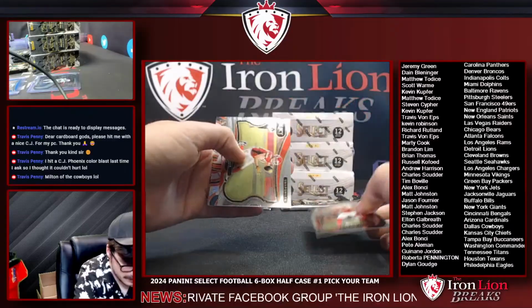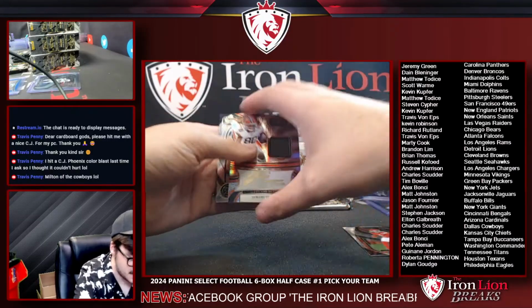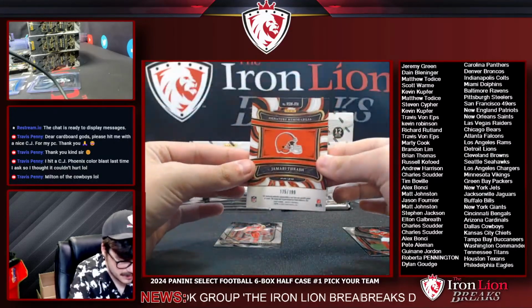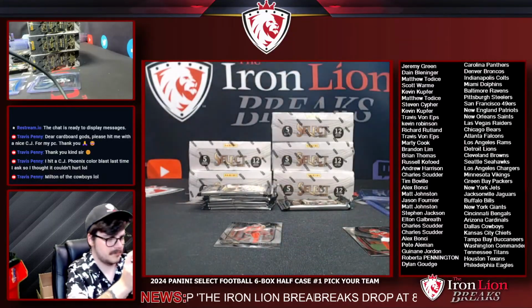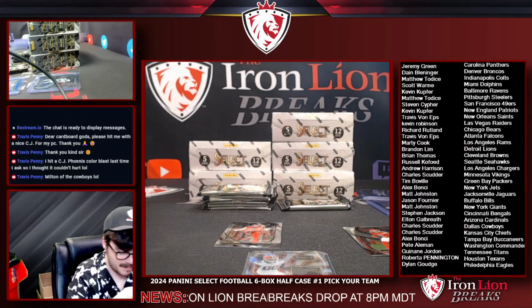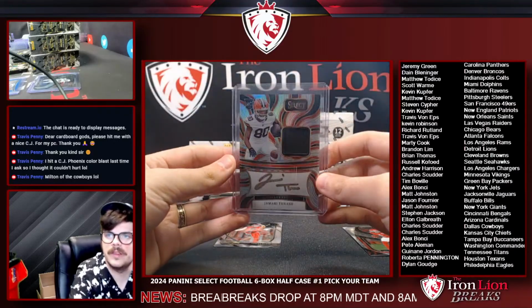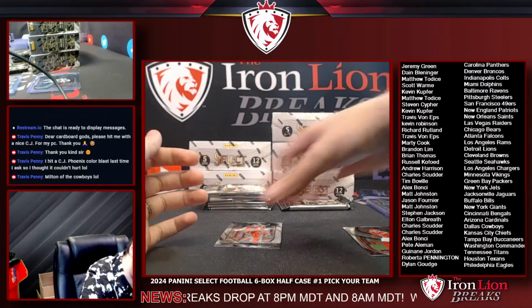Nice Xavier Worthy rookie there. And we have a Jamari Thrash patch auto here for the Cleveland Browns. Nice gold ink there. That one going to be 175 out of 199. Nice one there for the Browns. Going over to BT. There you go, Brian. Congrats on that one.